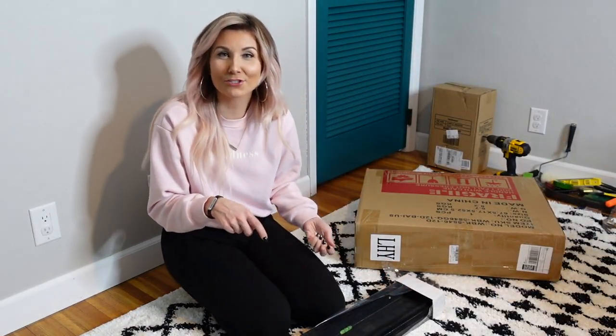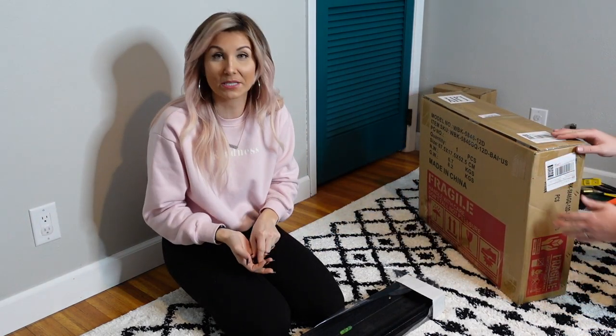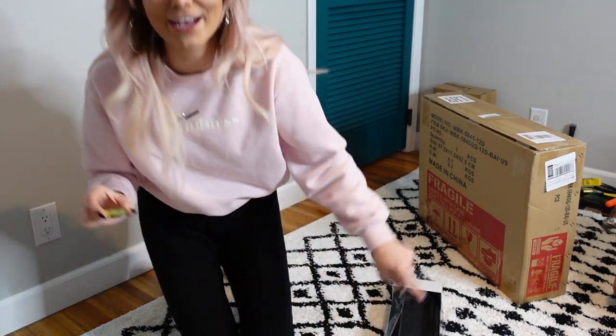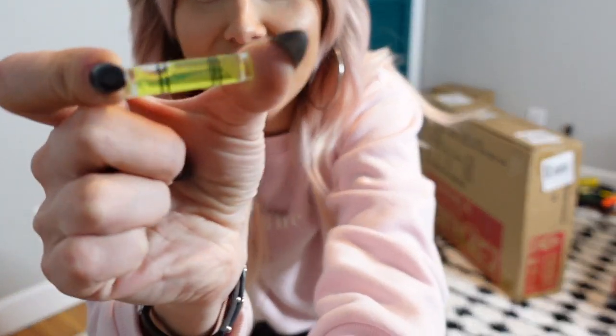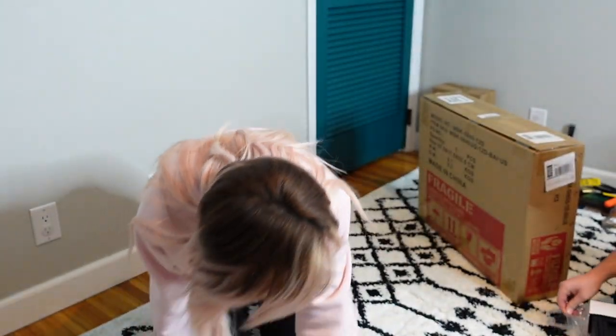Okay, so we got some floating shelves because those are gonna go around the TV monitor area for some decoration. Joe loves that idea. Anyways, I'm super excited. Y'all, these floating shelves, has anyone else ever seen this? They came with their own mini level. Like, what? Sorry, but it's the little things.